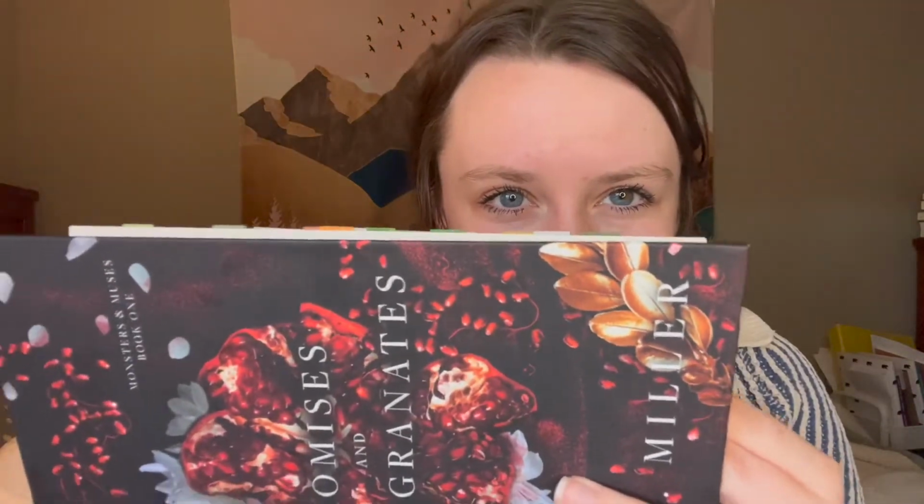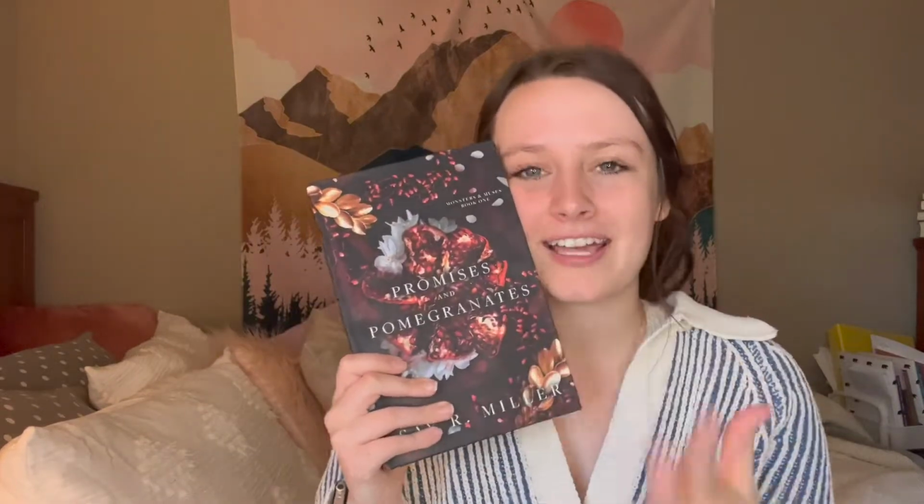I don't know if you can see them very well because they're not sticking out of the book super far. But yeah, I have that many tabs in the first 50%, and I cannot wait to see what happens.